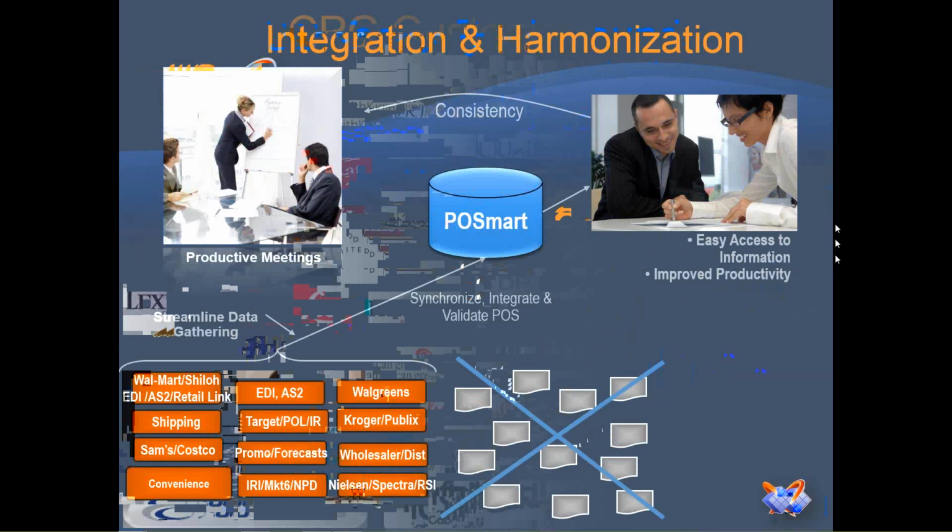In addition, all our customers are getting third-party data. They all get Nielsen and/or IRI or NPD. They're also usually buying some specialty data like TD Links or Spectra, which is demographic information. Almost everybody's buying a lot of data out there.